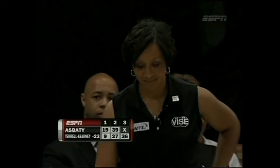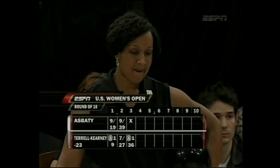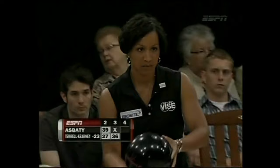Well, Kim's got to settle down here. Asbaty has not put a lot of pressure on her with only a single strike, and there's plenty of room left in a match. Many a match has been won, especially in an event like this, the U.S. Women's Open, under a lot of pressure, when you just start throwing a bunch of strikes and all of a sudden the other player kind of gets lost. So let's see what happens. She switched balls, and now she's going to start over. Something must have distracted her.